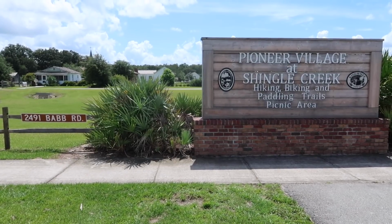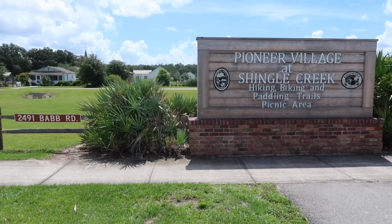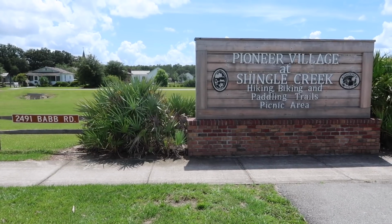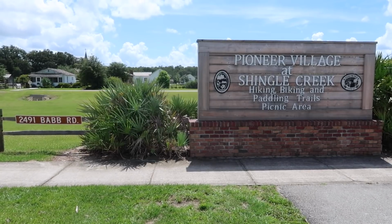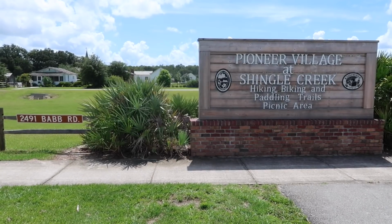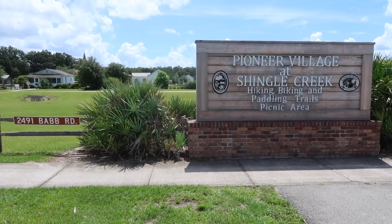Today's adventure brings us to 2491 Babb Road to the Pioneer Village at Shingle Creek. The last time I was here a few months ago, it was at the beginning of the closures, and I was not able to gain access to the property. But I'm back.